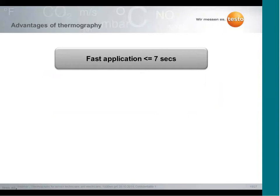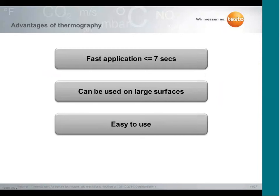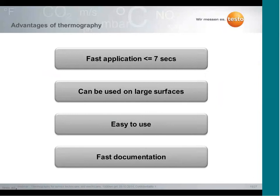So therefore, the advantages of thermography when you use a thermal imager: it's a very fast application. You only need a few seconds to find errors and to do an evaluation. It can be used on large surfaces because of more than 10,000 single sensors. It's very easy to use. You can use it like a normal digital camera, and you have fast documentation at the end if you need it for your supervisor or for a technical colleague.